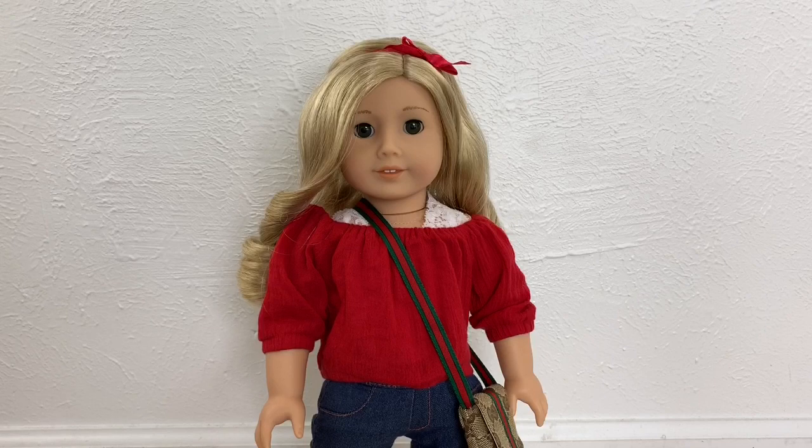She chose this red headband from American Girl, this Gucci purse from Etsy, top from Etsy, bralette from Etsy, pants from Our Generation, and shoes from American Girl. I love everything about this. Cassie looks adorable. I love the style of it, and it's just super, super cute.